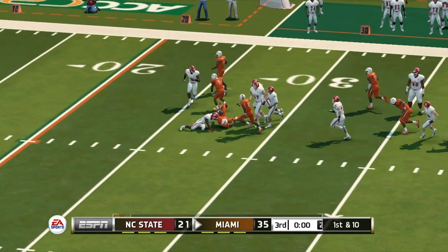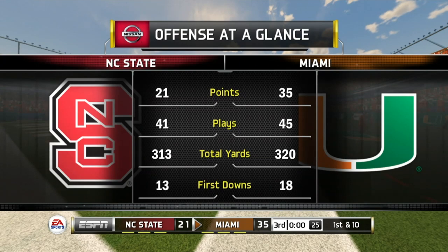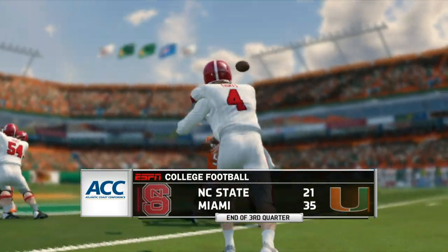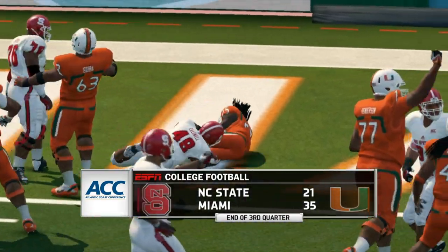Coley takes it at the 21. Tackle at the 27. The Hurricanes have shown here in the third quarter they're not content to just sit on that lead they built in the first half. Well, they did a nice job in the first half, but the adjustments that they made at halftime have allowed them to find some matchups to their advantage, and they've taken full advantage of it. That's three down and one to go. Miami's lead is two touchdowns.